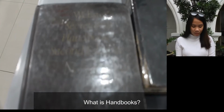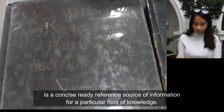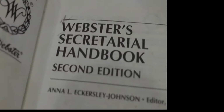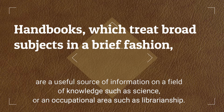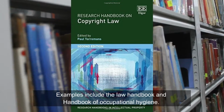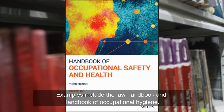And what are handbooks? A handbook is a concise, ready reference source of information for a particular field of knowledge. Handbooks, which treat subjects in a brief fashion, are a useful source of information on a field of knowledge, such as science, or an occupational area, such as librarianship. Examples include the Law Handbook and Handbook of Occupational Hygiene.